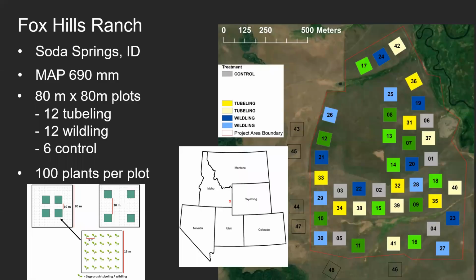The area that we did this was in southeastern Idaho, at this Fox Hills Ranch. This is a mountain big sage site, and I've covered up part of the legend there, and hopefully people will ask me about it at the end, but you can just focus on the yellow plots and the blue ones. The two shades of yellow are tubelings, and the two shades of blue are the wildlings. These are 80 by 80 meter plots. We had 12 copies of tubelings, 12 of wildlings, and 6 controls. Within those plots, the sagebrush were planted in 4 islands of 25 plants, so 100 per 80 by 80 meter plot.